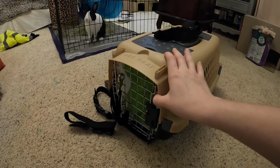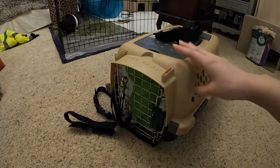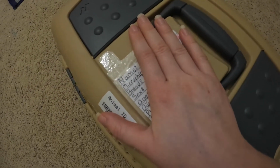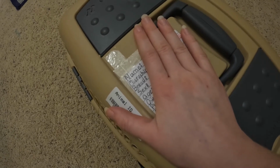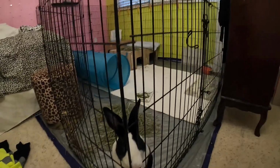And now for what's inside of Kooky's carrier. I'm using his hard-sided carrier for safety. And I also have some ID tags on the carrier as well. How you doing, Kooky?